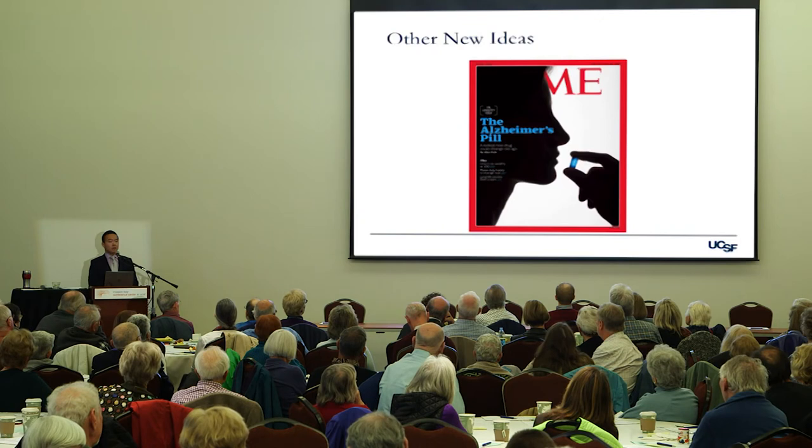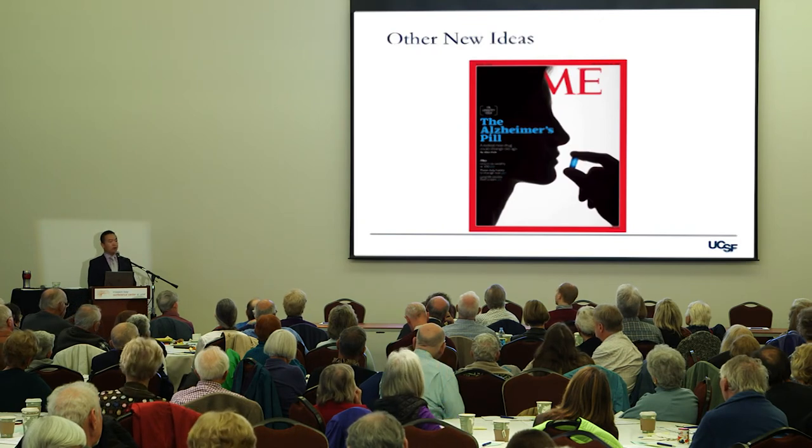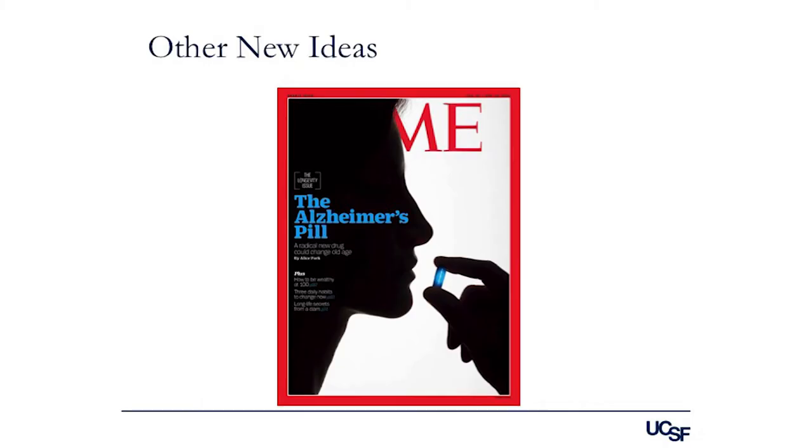And of course, some of you may have read the recent Time article from a few weeks ago about other new ideas for Alzheimer's treatment. One of these came from Stanford, where they're looking at pathways that may be responsible for damage after the amyloid starts to wreak havoc in the brain, and drugs to stop it. And there are lots of other new ideas. A lot of them are in preclinical and animal study phases or early phase one stages.